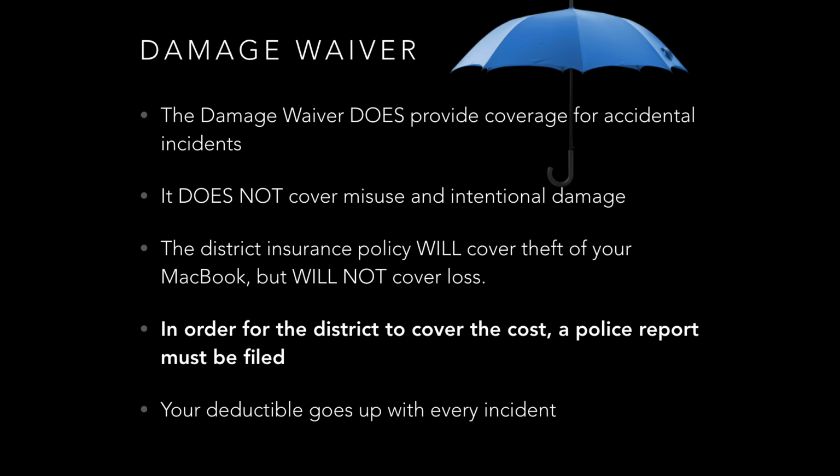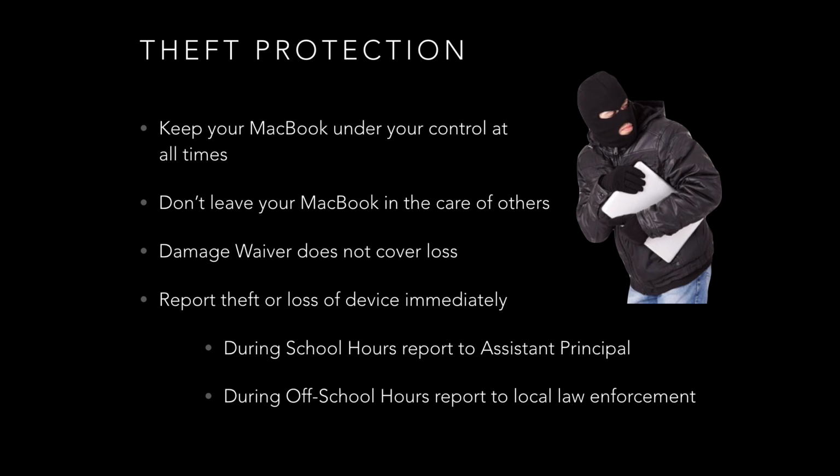The damage waiver covers any accidental damage, things like drops, spills, cracked screens, etc. These are repairs that would cost hundreds of dollars otherwise. It does not cover misuse and intentional damage, though. It will cover theft of the device as long as it's accompanied with a police report, but it does not simply cover losing your laptop. With each incident, the deductible does go up.